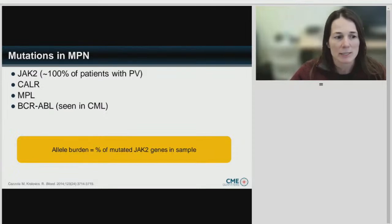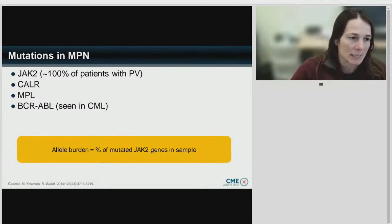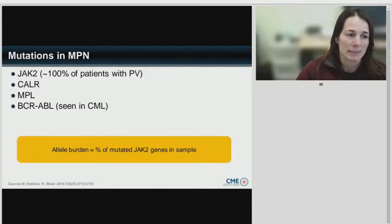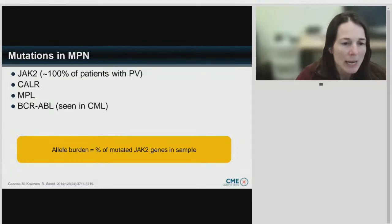Calreticulin mutations are not seen in PV, but can be seen in most of the patients with JAK2-negative ET and myelofibrosis. MPL is also seen in ET and myelofibrosis. Included here in these bullet points is BCR-ABL. However, BCR-ABL is seen in CML and not necessarily in Ph-negative MPN, but it is important to note that CML is also a myeloproliferative neoplasm.